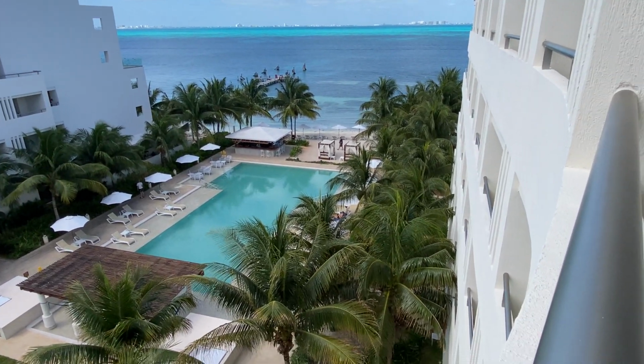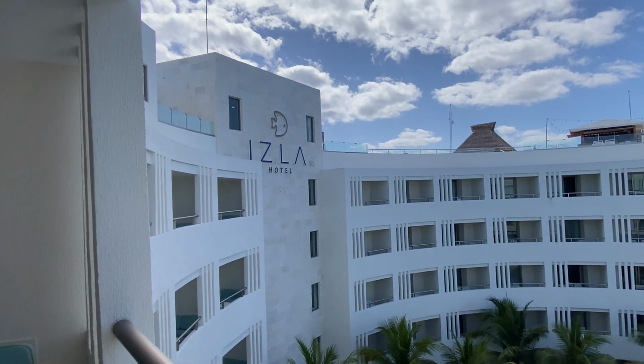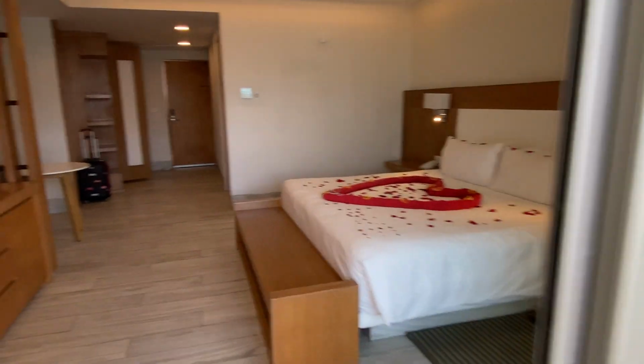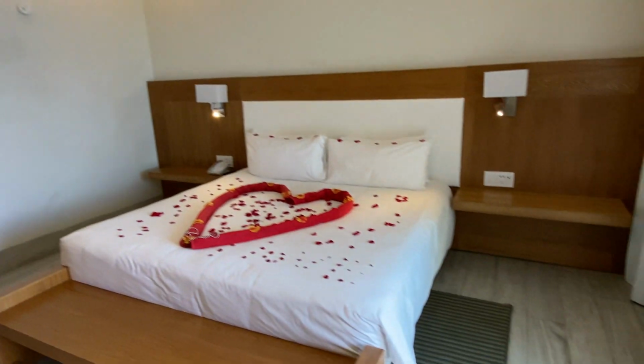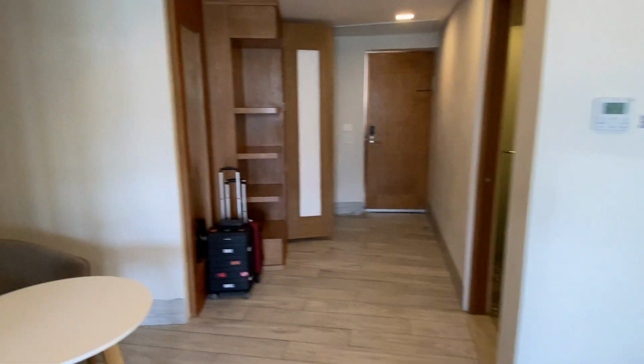Well, just thought I'd give you guys a quick little view of the room here at Izla, on Isla Mujeres, the island of Isla Mujeres. Well, you guys, we're off to go and grab our golf cart because that's how you get around here on the island.